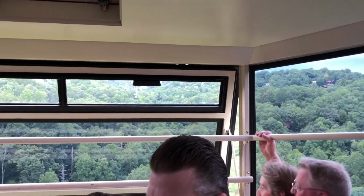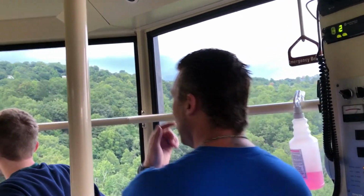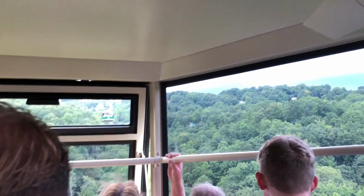All right, ladies and gentlemen, as you guys see the other tram, once we are side by side, we'll be halfway up. Feel free to wave at them. The only thing I ask you guys, keep all your fingers to yourself and cover all full moons, please.